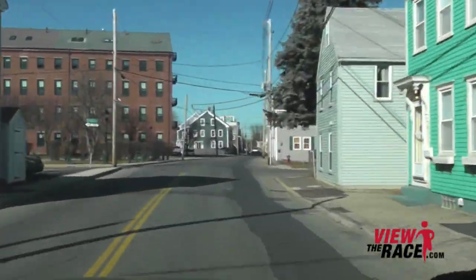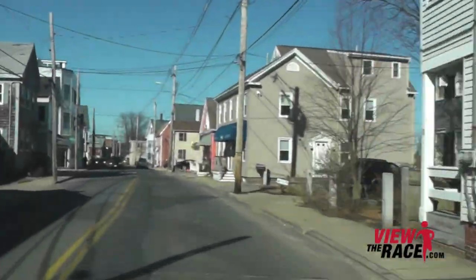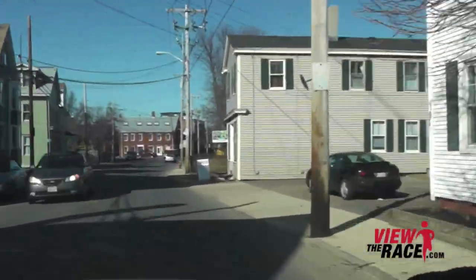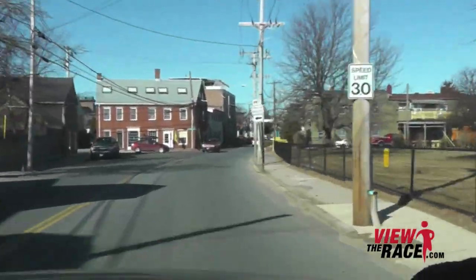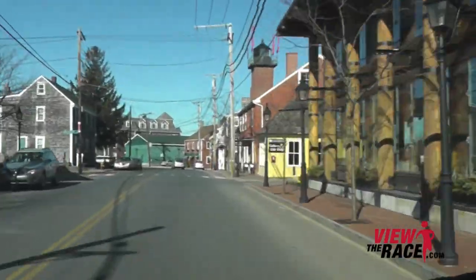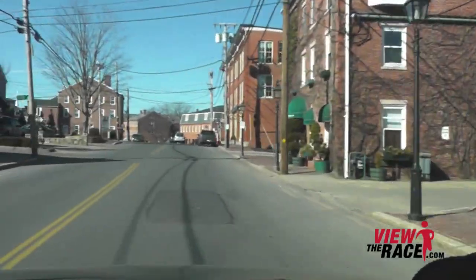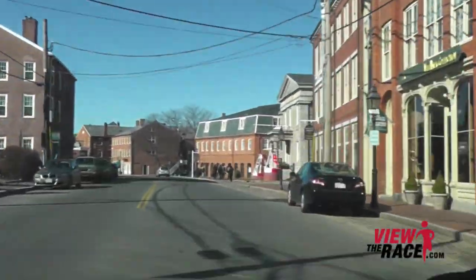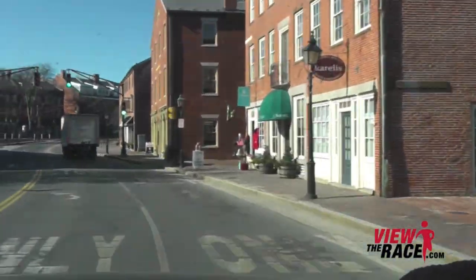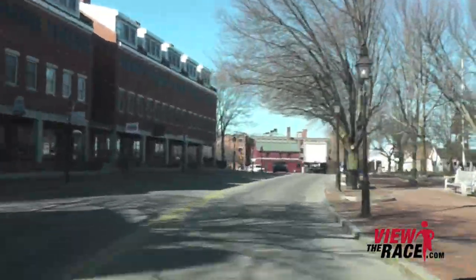As you head into the downtown area of Newburyport, the road is a little rough. As you head into the downtown section, both sides of the road will be lined with fans and spectators cheering you on.